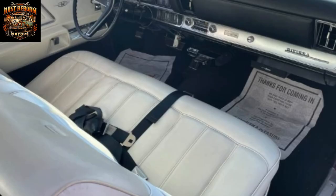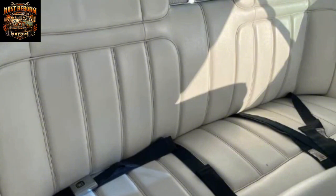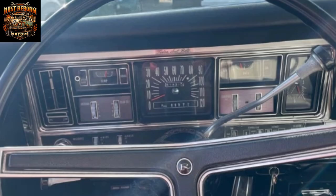With its smooth running performance, excellent interior, and clean, well-maintained mechanical presentation, it offers a rare opportunity to own a Riviera that has not been heavily altered or neglected. Located in Kingsville, Maryland, and offered through G&M Auto, this car represents a high-quality example of Buick's elegant and powerful late 1960s design, appealing to collectors and drivers alike who appreciate originality and refined American luxury.